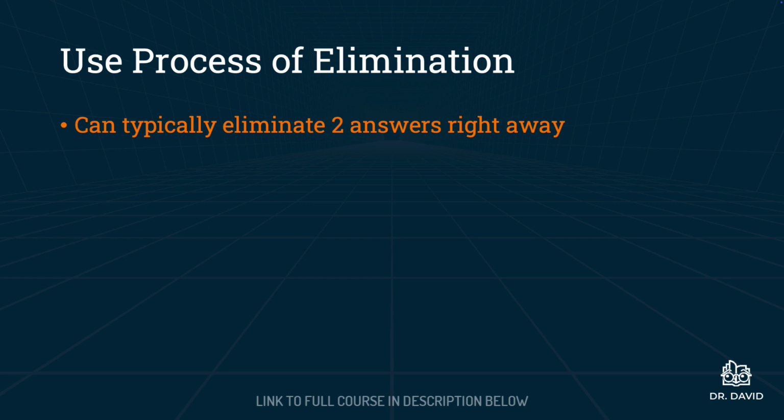Again, process of elimination is where we're looking at the 4 multiple choices, and we can typically eliminate 2 of those choices right away. This will then allow you to focus on the remaining 2. One of those is likely to be a distractor. The other one is hopefully your correct answer. This way you can focus your analysis on those 2 answers. Which one is the best answer and why?